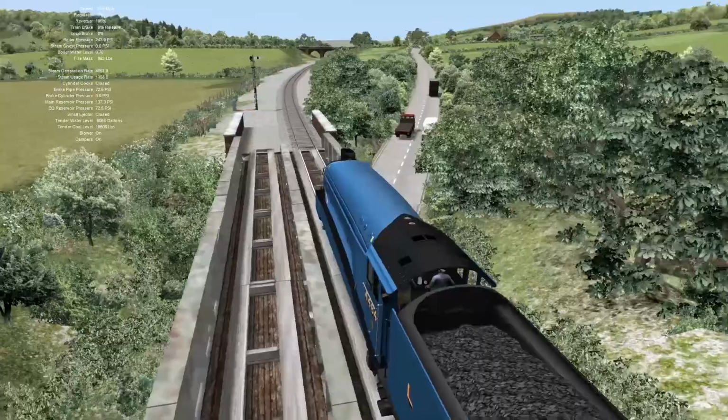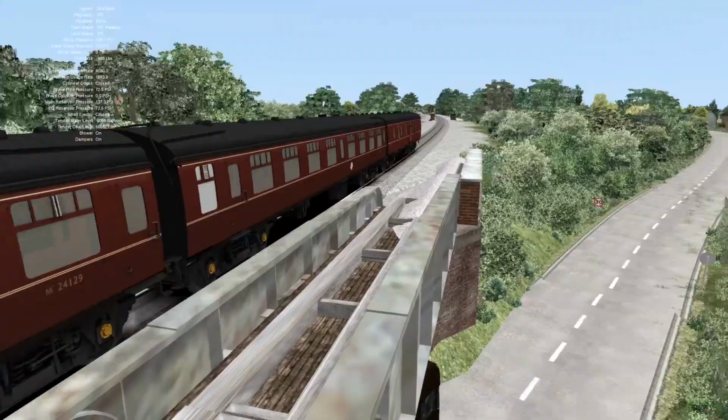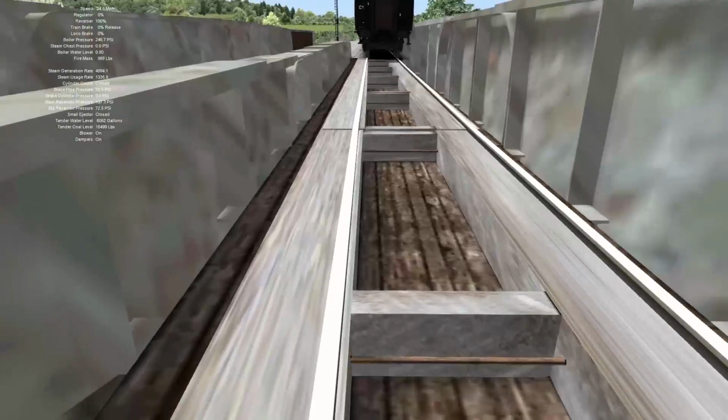Oh, this bridge looks quite nice, doesn't it? Look at this. I'm loving the fact there's no track there and you've got a sort of empty section. I like that. I like that a lot. Cool, yeah, that's not bad at all, is it? Wow. Awesome.